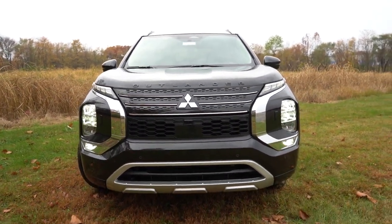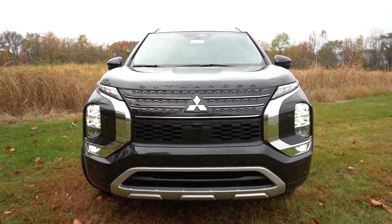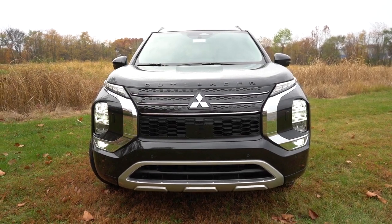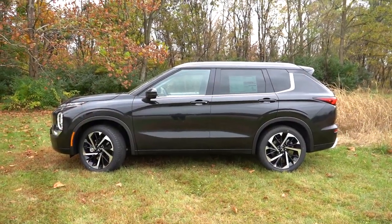So overall, very, very good looking front end on that Outlander. I would say one of the better looking ones, and decades away from what it used to look like. So huge fan of the exterior front end here, but let's now go ahead and make our way to the side.